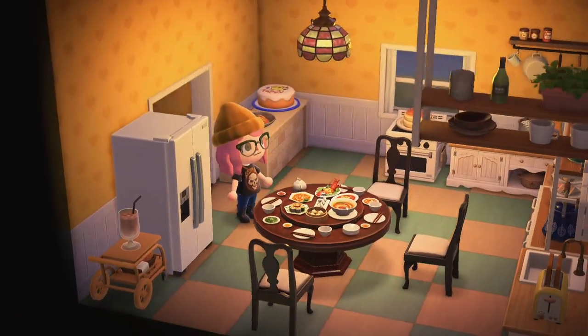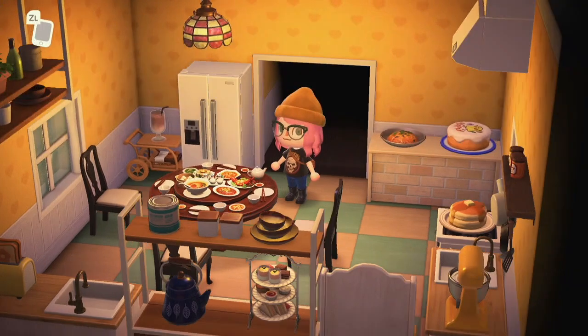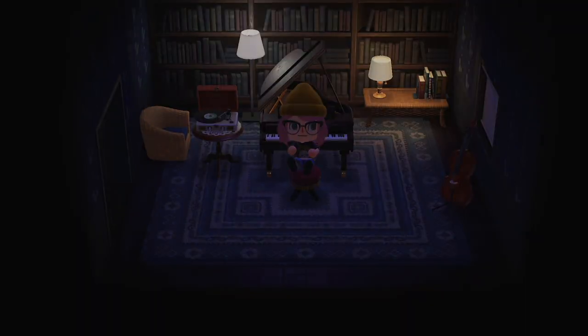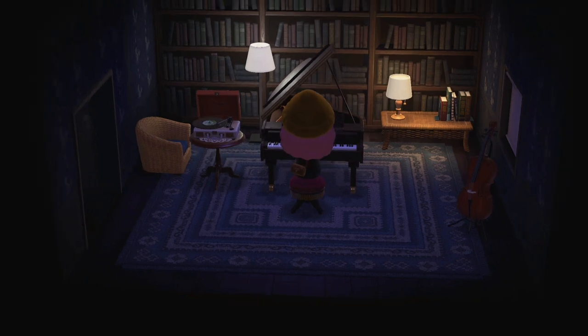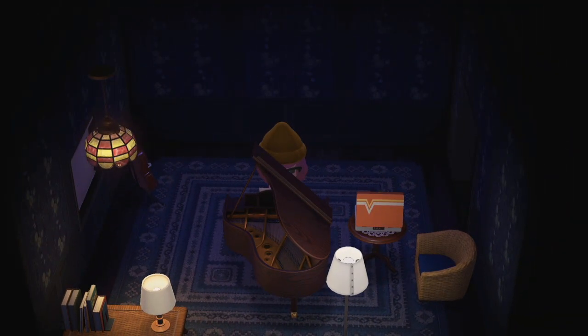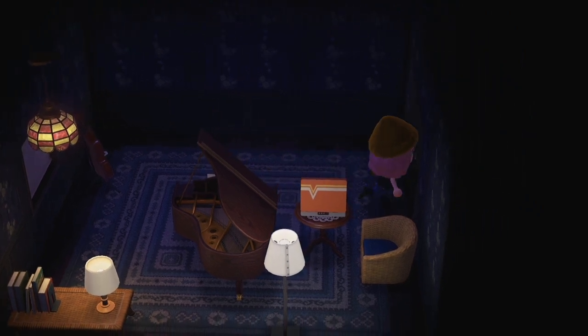Yes. The kitchen where they have all the nice foods. With the little music room here. Skibbity bop bop bop bop ba doo ba doo boo. Alright, let's check out the other room.